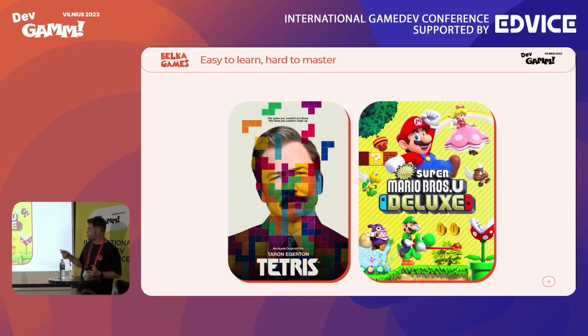Nintendo knows best how to win the hearts and minds of millions, not even sometimes players, but ordinary people. And if you play Tetris or Mario Brothers, you will instantly feel that you have those simple mechanics, which are pretty self-explanatory, but you start to enjoy them from the very first second. But the deeper you go into the gameplay, the more variety and more goals you find along the way.